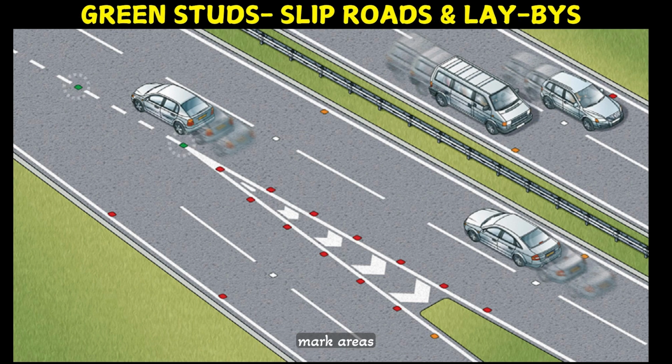Green studs, slip roads, and lay-bys. Green studs mark areas where traffic enters or exits a major road. You will see them at motorway slip roads, guiding you when you enter or leave a motorway. You'll also find them at lay-bys, where drivers can stop for breaks or emergencies. These studs help drivers distinguish safe exit and entry points, especially in bad weather. If a question asks which studs mark slip roads or lay-bys, the answer is green.